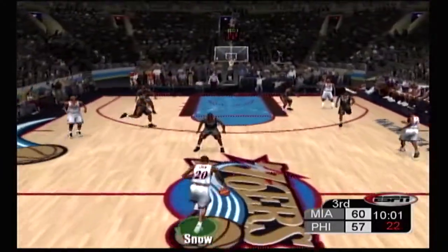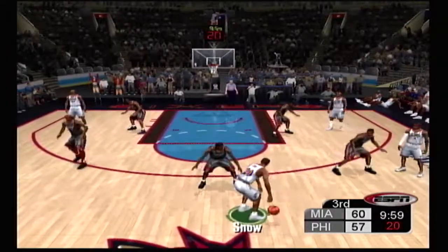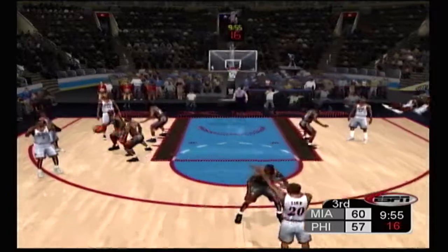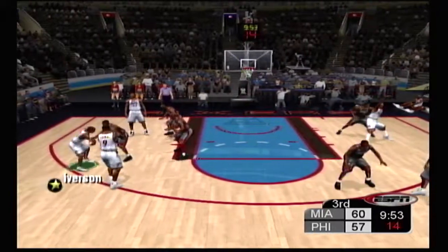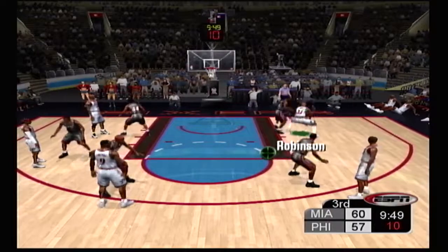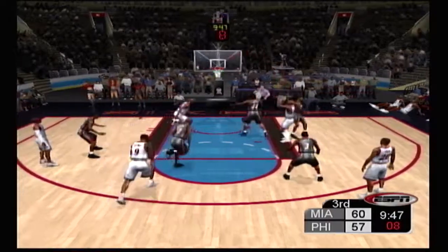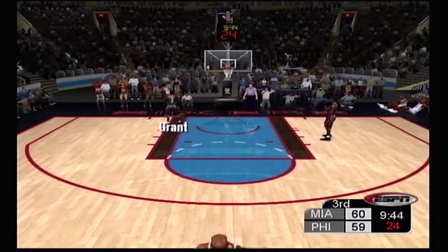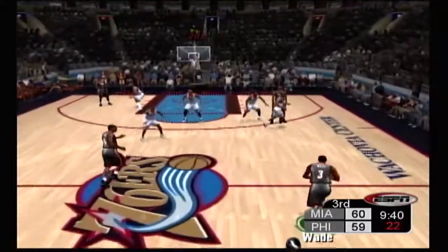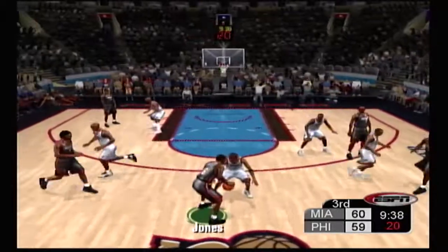The 76ers have it and are down by 3. To Thomas. Lob to Robinson. Glenn Robinson shoots from the post. Robinson, 14 points by the 10-year man out of Purdue. When you got an inside game like this guy does, he makes it look real easy.